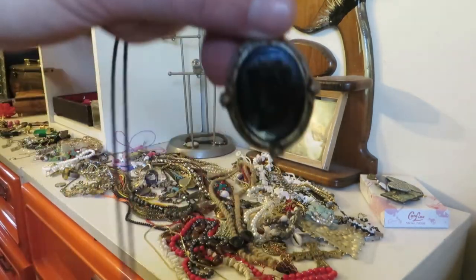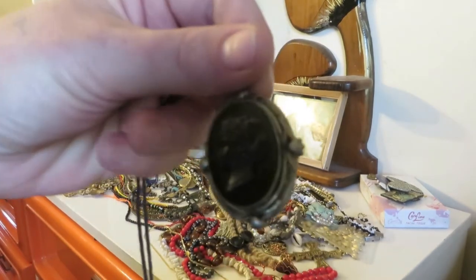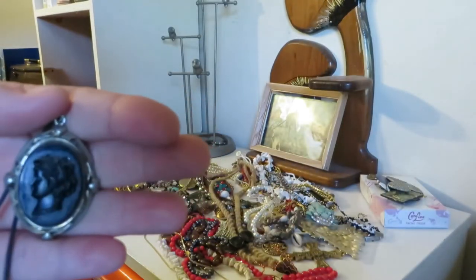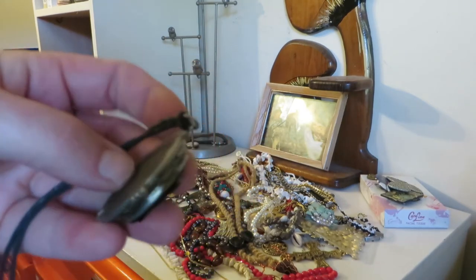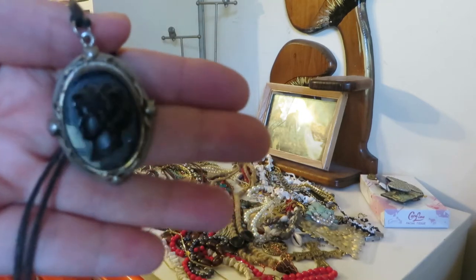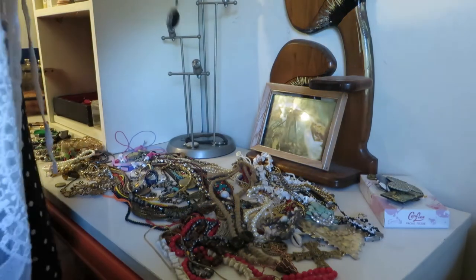This necklace I actually got from an ex-boyfriend. See if we can get the cameo to show up here. It's quite dark. There we go. So there we have a little cameo, and I super love this. So I'm actually gonna keep that, even though I think my ex-boyfriend took it from his mom to give it to me. Anyway, bye. I'm gonna keep that guy.